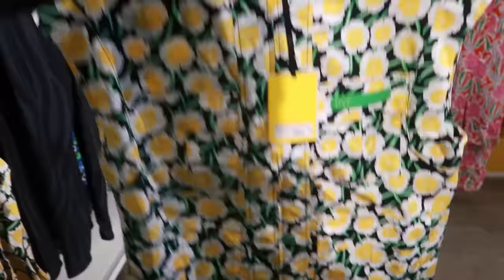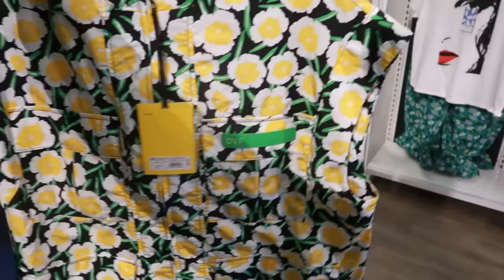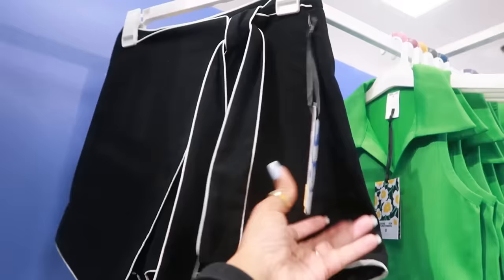This one is cute too. So that's the same as the green jacket for 40. Not too big on the sleeves on that one. At least the green one has the full sleeve. Up here you have this skirt or skort, $30. It looks like a skirt in the front. That's cute.